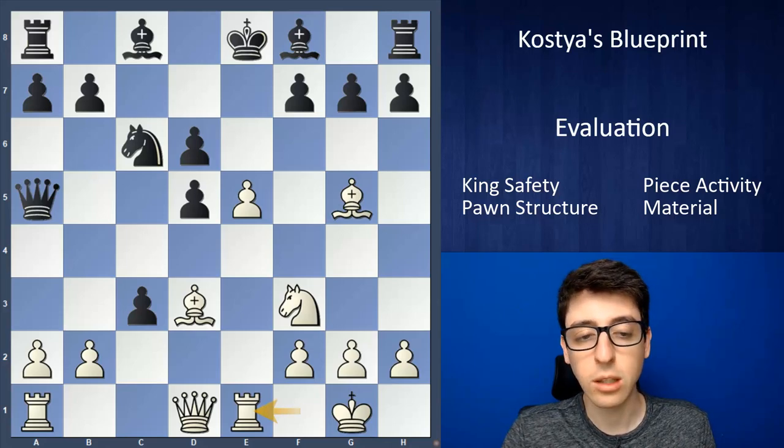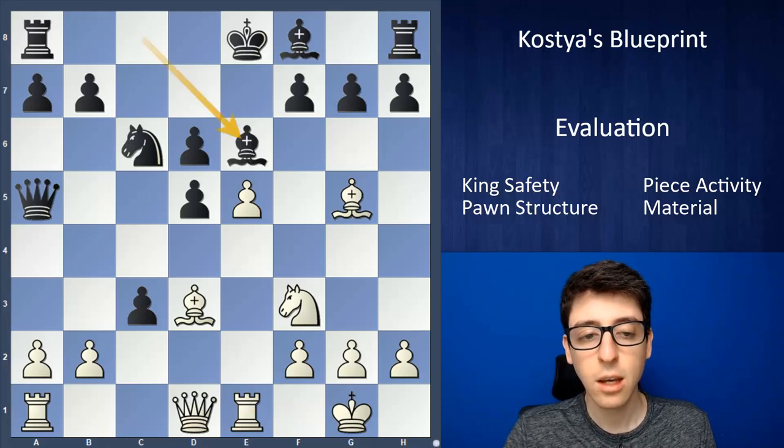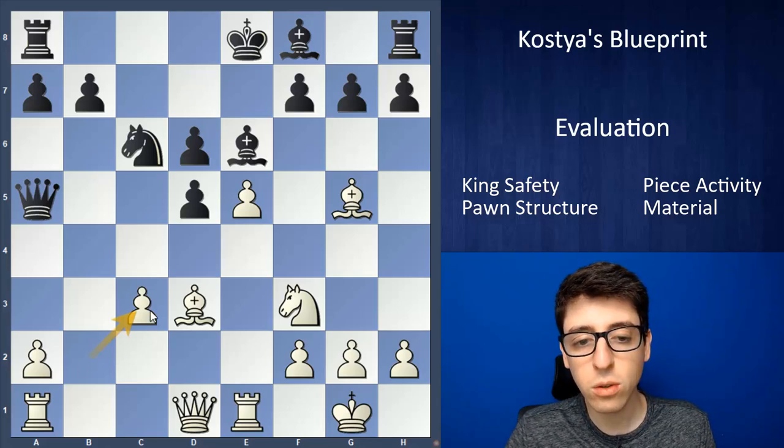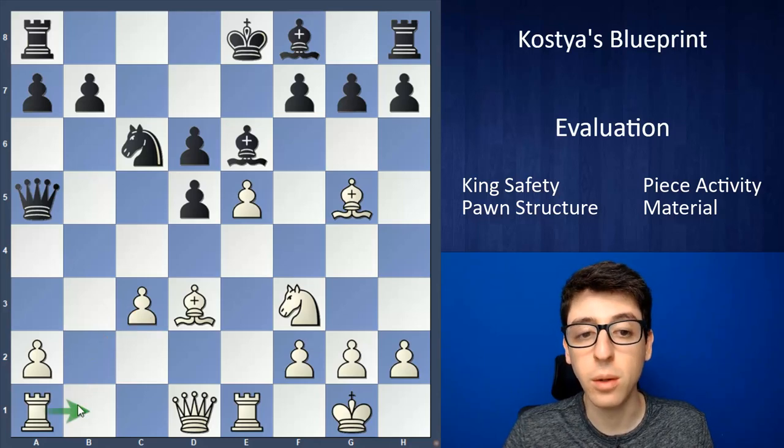And the game would continue along sharp lines, maybe something like bishop to e6. And now I think white can finally recapture b takes c3, not so much to gain back the pawn, but rather to be able to activate the other rook with rook to b1 next.